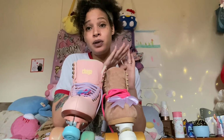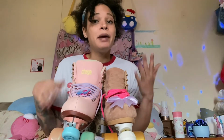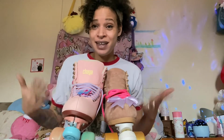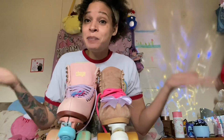So let me know if you want me to do that video, because they're my other skate in a similar price range, and they're made of the same materials. They both have plastic plates, things like that. So I think I'll find it much easier to compare those than comparing these, which are, like I say, two very different skates. But I've done my best for you.